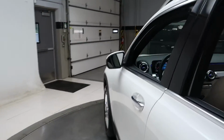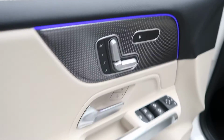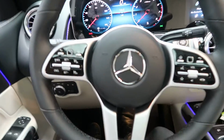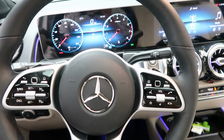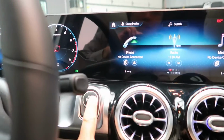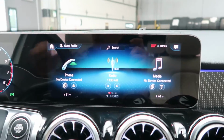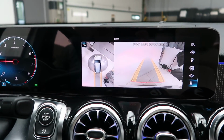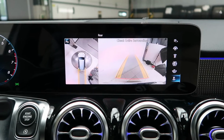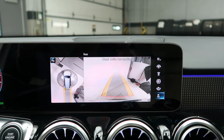Premium 1 package with blind spot assist, heated seats, memory seats, heated steering wheel, smartphone integration with Android Auto and Apple CarPlay, steering wheel controls, paddle shifters for extra performance, a push-start ignition, touchscreen media display, rear view backup camera. Also comes with the parking assistance package with active parking assist and a surround view system with front and rear sensors.